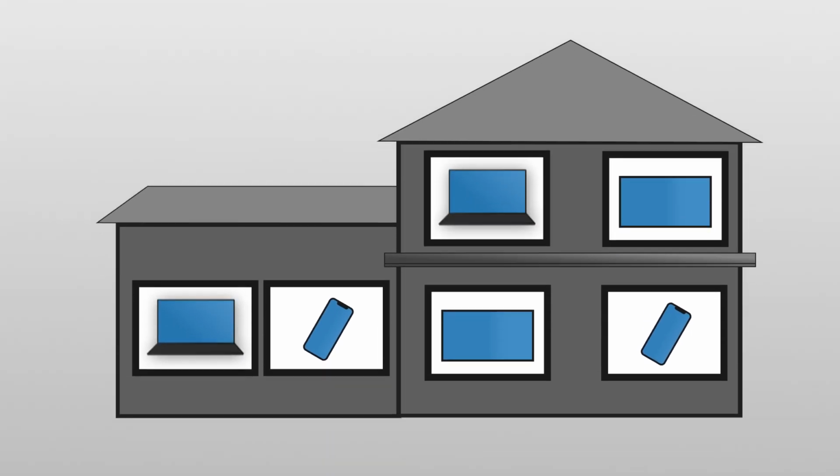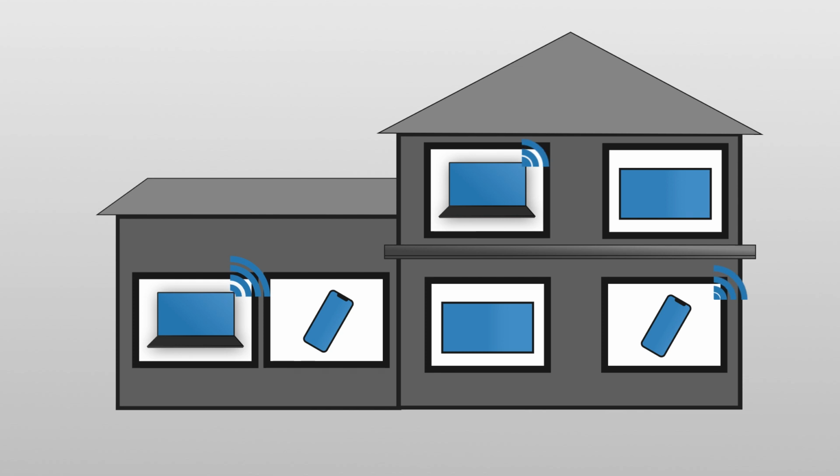Welcome to our guide to wireless or Wi-Fi networking, an essential part of the infrastructure of almost every business. Now, although wireless is very popular in the home environment, keeping wires to a minimum and allowing tablet, laptop and smartphone access from anywhere inside or even the garden.